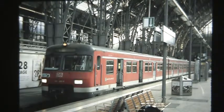And the next time you go to Frankfurt, these might all be gone. These only run on the S8 and the S9. These are the 420 class. These first went into service in 1969. They built them long after that. But the S8 and the S9 is basically the last stronghold of where these cars run. This is at the Frankfurt Hauptbahnhof station, the main station.